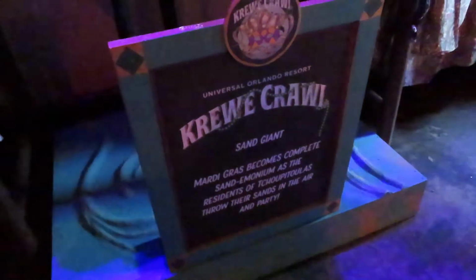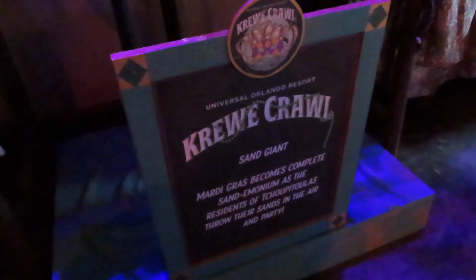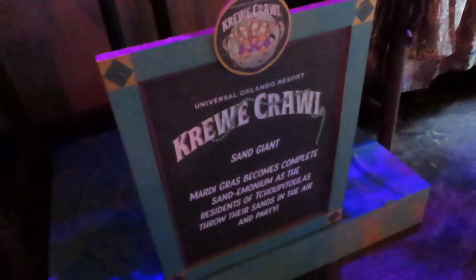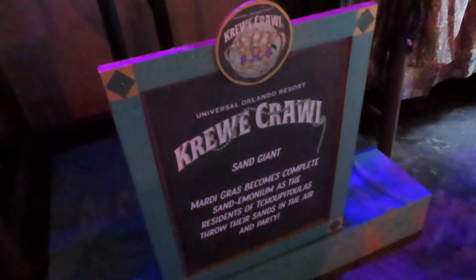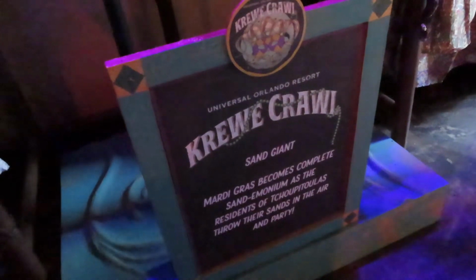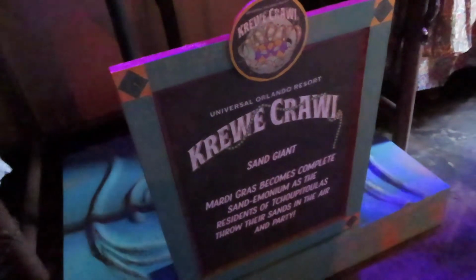And let's read about what this planet is all about. Sand giant. Mardi Gras becomes complete sand mayhem as the residents, the Tecopitolas, I cannot pronounce these, throw their sands in the air and party. Like, just don't care. Woo!